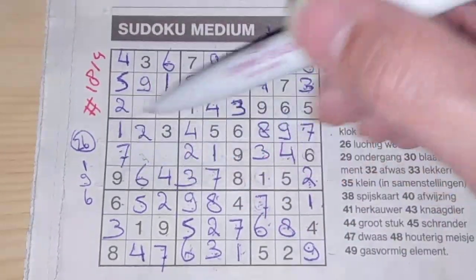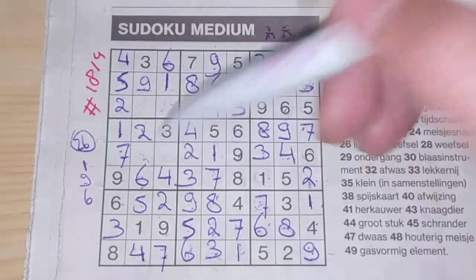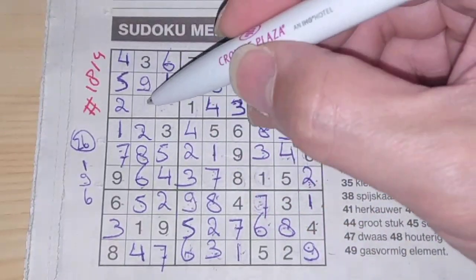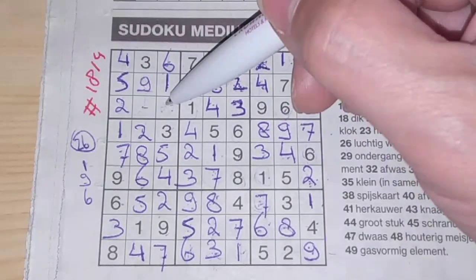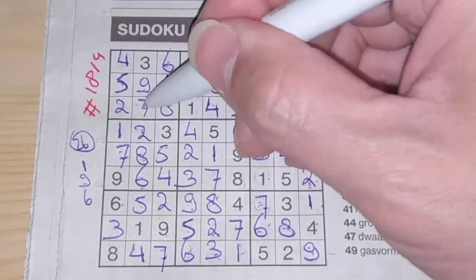2 boxes left in this big square for the numbers 5 and 8. We have a 5 here, no 5 there. 5 should be here, and the 8 goes there. And the final 2 numbers of this big square for the numbers 8 and 7. We have an 8 there, no 8 there. 8 should be here, and the 7 goes there.